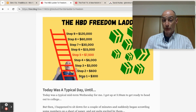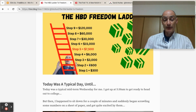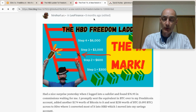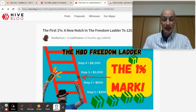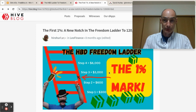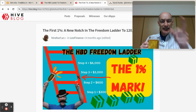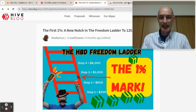aiming to get onto the first rung at $300. And I did that a little while later. And then a few months after that, I got onto the second rung. And then about 8 months ago, I had a little mini celebration because I hit the 1% mark. I accumulated 1,200 Hive-Backed dollars, so I put a little notch on the ladder between step 2 at $600 and step 3 at $3,000. Well, my friends, the good news today is that I have reached rung number 3 of the Hive-Backed Dollar Ladder to Freedom.